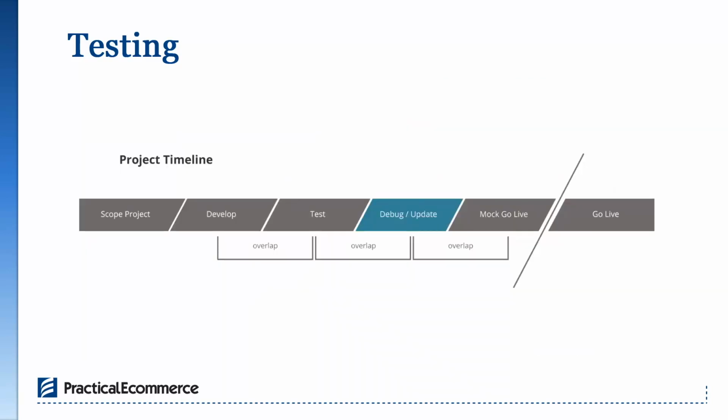You'll want to make sure that you build in time at the end of your project, well, throughout the project, but also at the end of the project for testing and to make changes as a result of the testing. So you don't want to shortcut this process. You don't want this to be rushed. As really, doing a thorough job of testing is critical for a great experience for your customers when your new site goes live.